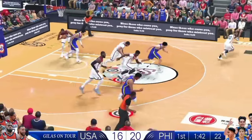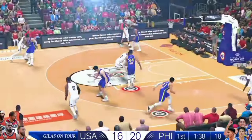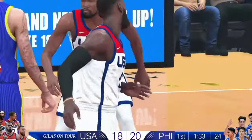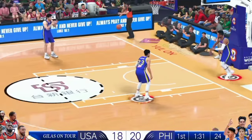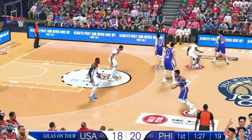A three-pointer, no good. Shocking that he just bricked that one. The defense got real lucky there. And finished off by Davis. The elevated playmaking of Durant. Passes like that really bring the team closer together. Davis has gone 3 for 4 from the floor tonight.